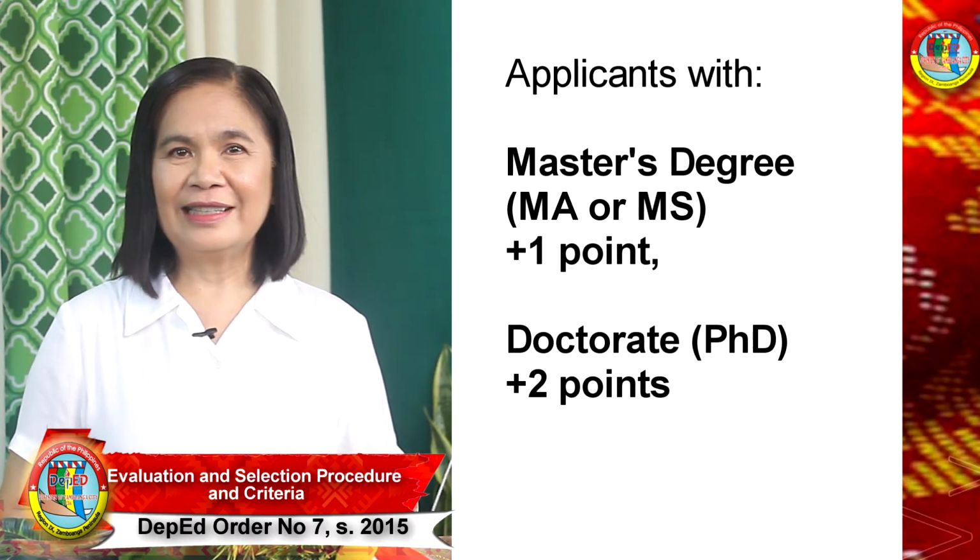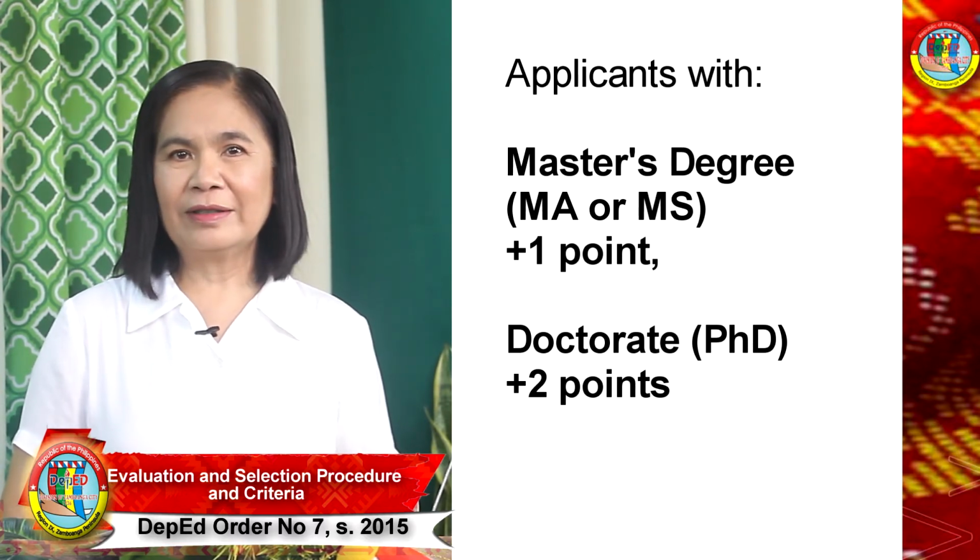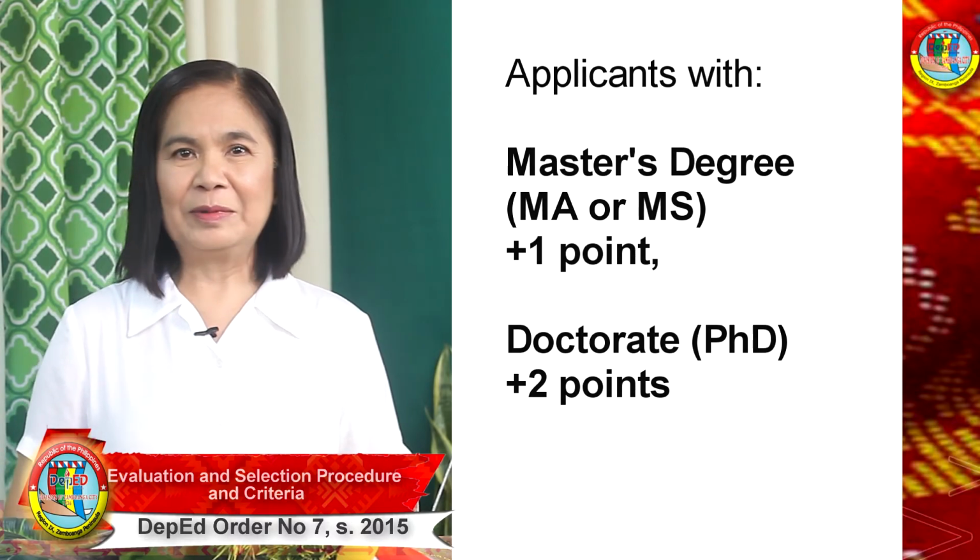Applicants with a master's degree, either Master of Arts or Master of Science, shall be given 1 point, while applicants with a doctorate shall be given an additional 2 points. We shall have additional requirements for kindergarten applicants. He or she must have obtained any of the following degrees or its equivalent.